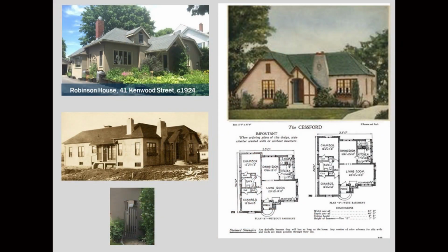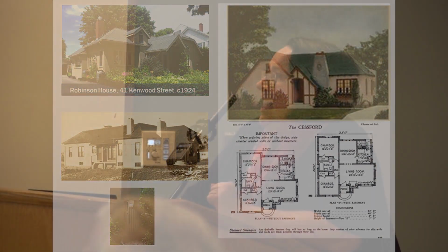Some of the houses had been sold. Some of the houses were in a state of construction, including this one, which looked like the yard work had been done. It still looked like it was still under construction. This one has been worked over a bit. It isn't exactly as it was when it was built, but because we had the 1924 photo, we could use that to determine that it was a Cessford style of house.